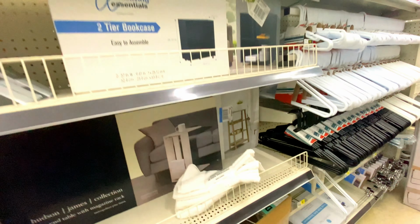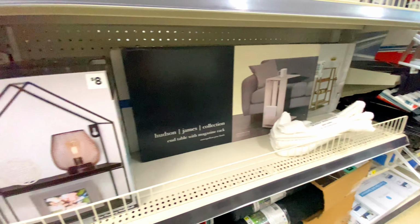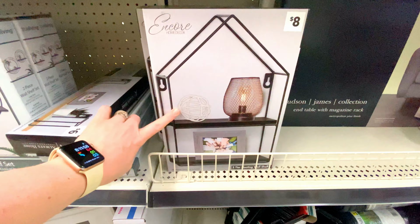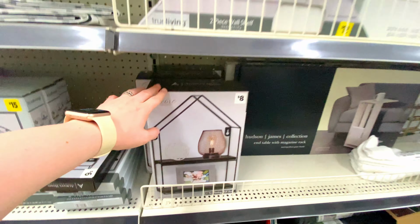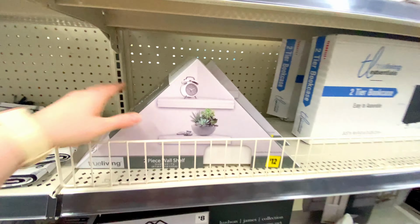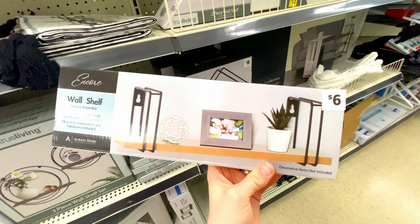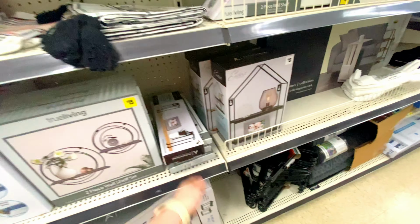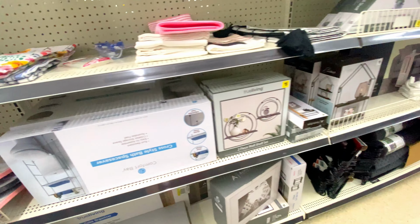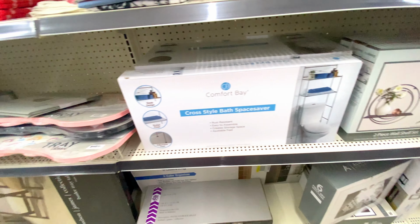Okay, and then they had some bookshelves and just some different stuff that you could use for your living room. I love all of the hanging shelves that they had. They were a really good price. I was pleasantly surprised. Usually I just stay in their decor area, and I don't come down to the living room and bathroom, all the different stuff that they have there. And I like to stay in the seasonal as well. So most of the time when I come to Dollar General, I don't see all this stuff.